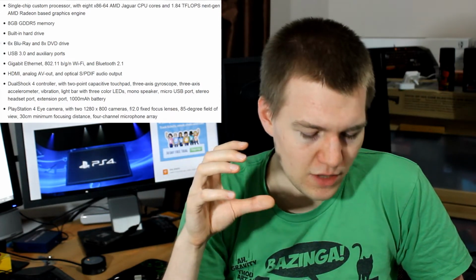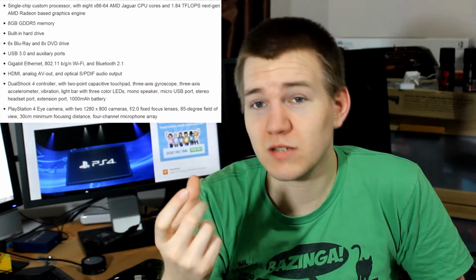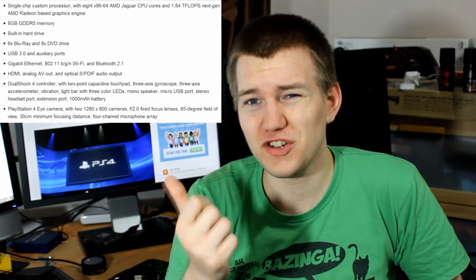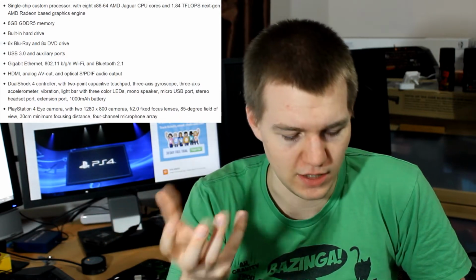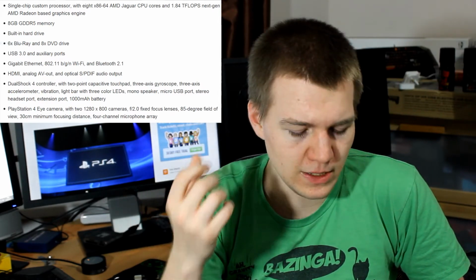So that's essentially the difference. That AMD Jaguar CPU looks like it's going to be an SoC, a system on a chip. So there's going to be one chip, and it's going to have everything on it. Now that Jaguar CPU is pretty weak, to be honest, but it doesn't need to be great because it's only doing physics. It's not doing video rendering or anything fancy like that. So because it's only doing physics, they're just going to put a modest CPU in there.